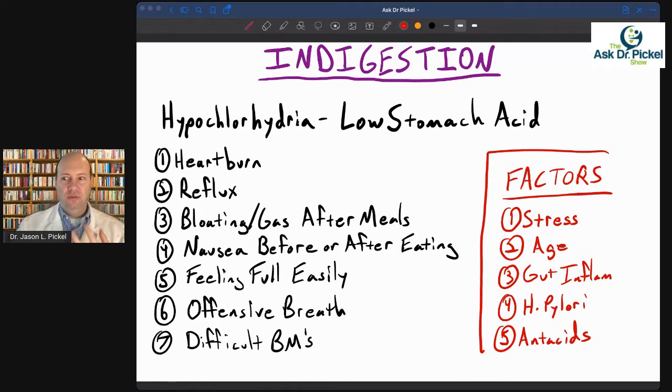And then, of course, what do we get? We can get bloating, because those gases expand the stomach and expand the small intestine. And then we can, of course, get gas or burping or things like that after meals. People say, "Oh, I burp after all my meals." Well, yeah, this is usually gases being produced from foods fermenting.